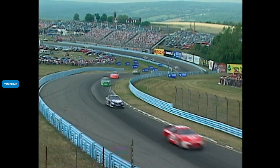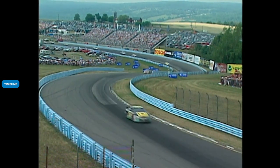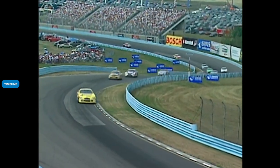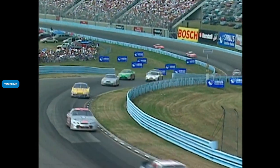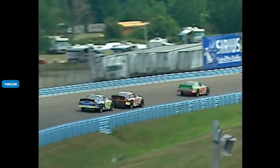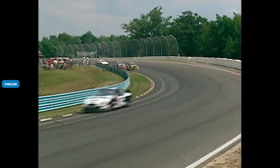Checking back, Bill Elliott has lost another spot. Scott Pruitt has gotten by him. And we're checking for Dale Jarrett, Jimmy Johnson. Neither one of those drivers pitted under that last caution, so Johnson is running in 24th place.